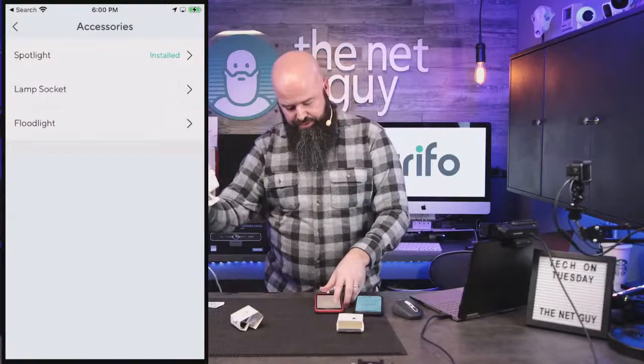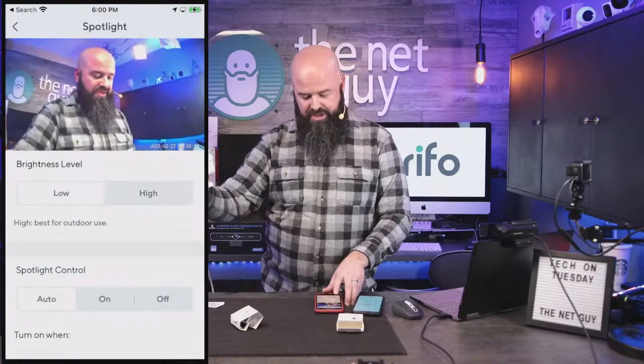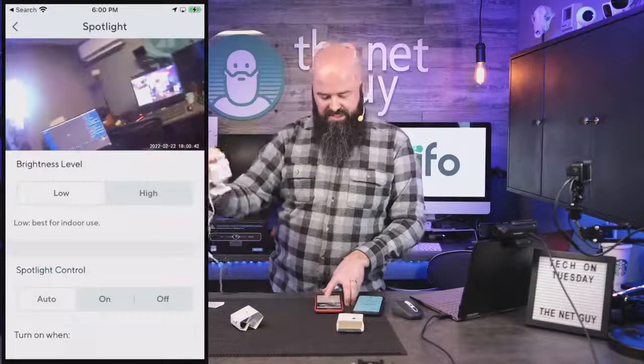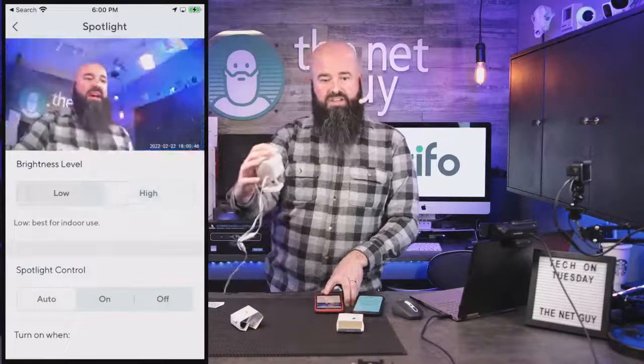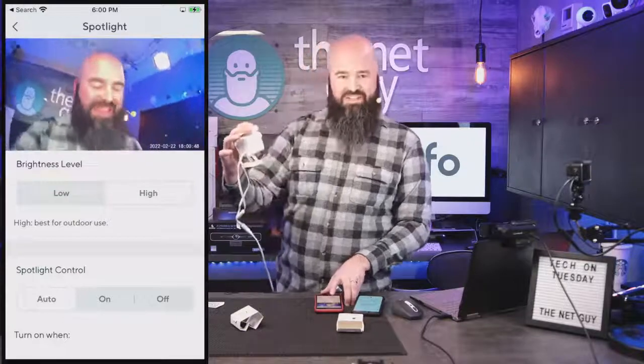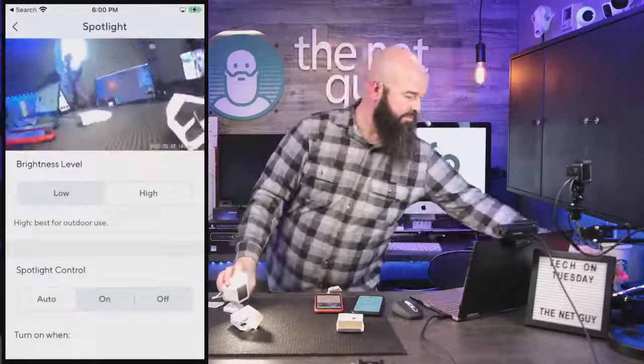Now I can go through the spotlight and I can change any of the brightness. So there's the picture and I can say low brightness. Now you guys can kind of see what that is. Or I can say high brightness and that's getting a lot brighter. You can see my face is lighting up. It's kind of scary looking actually. But where is this going to be helpful? Let me show you real quick on that.